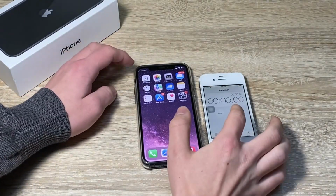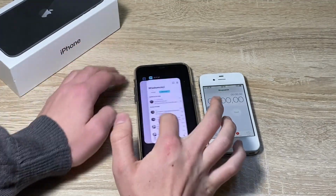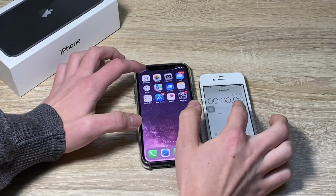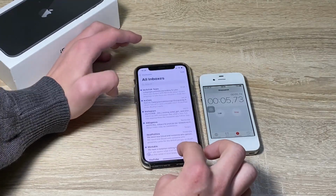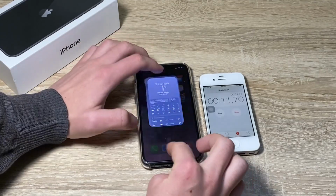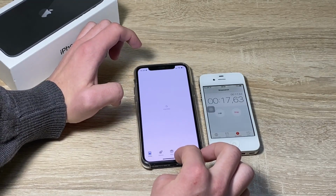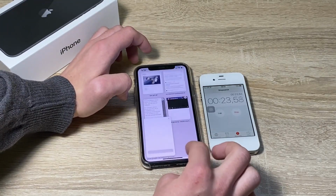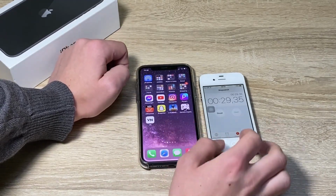Alright, so first let's go to the iPhone 11 Pro. Let me clear all of the apps from the multitasking page, and then we will start with opening the apps. So let's go calendar, then photos, camera, then mail, the clock, maps. Everything goes like butter. It's really smooth. You can't really say that there are any glitches or lags in there.